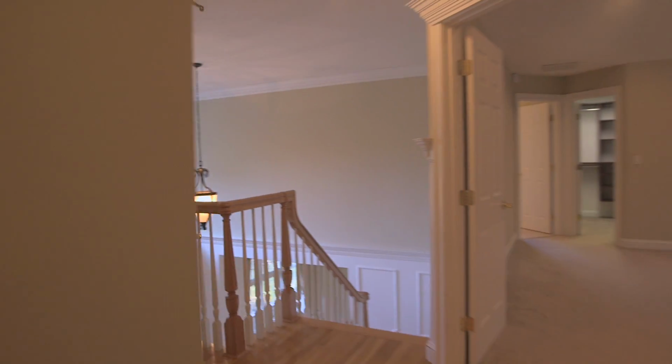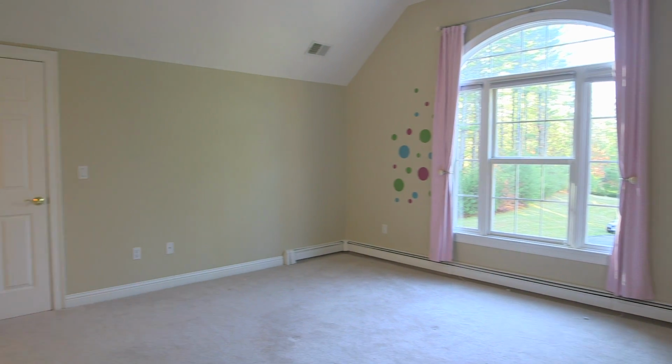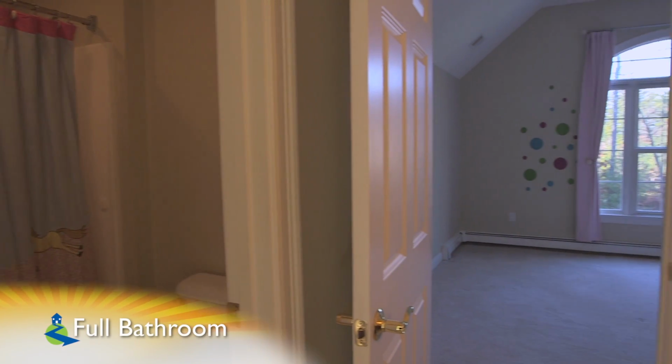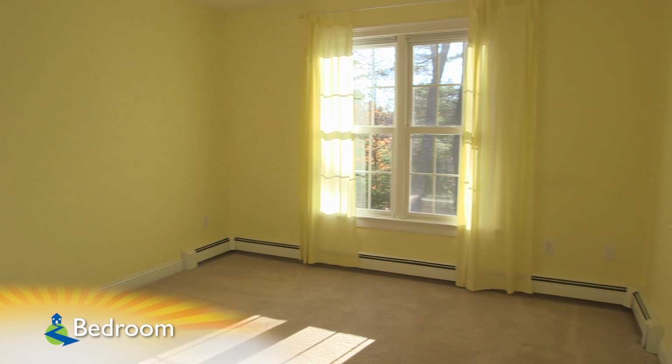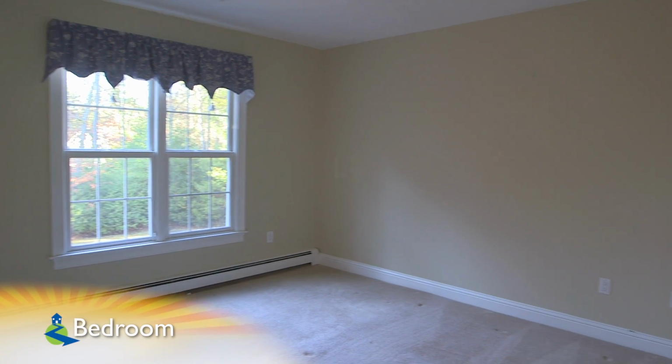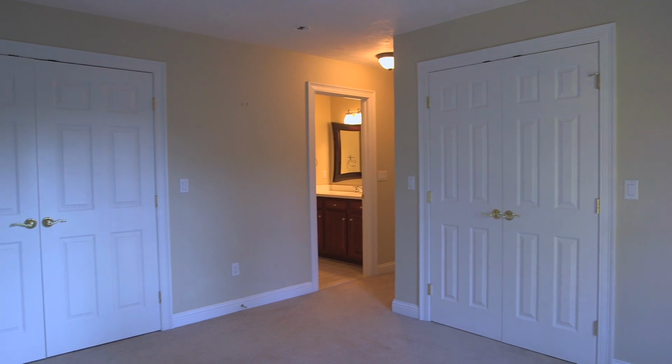Down the hall, this next bedroom features more raised ceilings and a custom palladium window. Also access to a Jack and Jill bathroom with tile floors and a dual vanity, which leads to a third bedroom. The fourth bedroom also has direct access to a full bath and features more well-kept wall-to-wall carpet and a spacious closet.